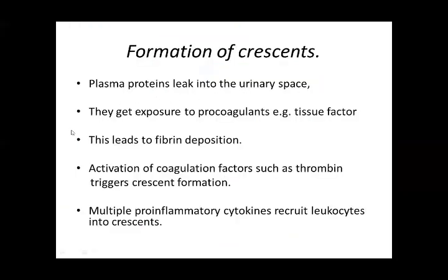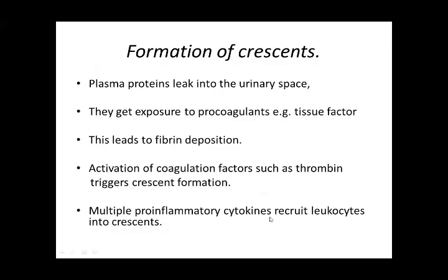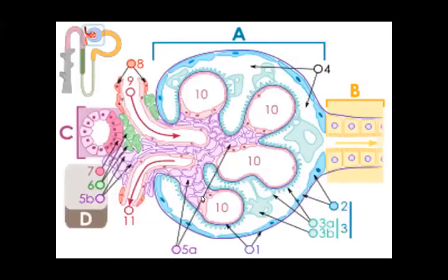Plasma proteins leak into the urinary space and get exposed to procoagulants, for example, tissue factors. This leads to fibrin deposition and activation of coagulation factors such as thrombin, which means there is coagulopathy in the body. It means thrombi will form in kidney diseases, in glomerular diseases. It is prone to thrombi if there is proliferation and inflammation in this glomerular area. Multiple pro-inflammatory cytokines recruit leukocytes into crescents.